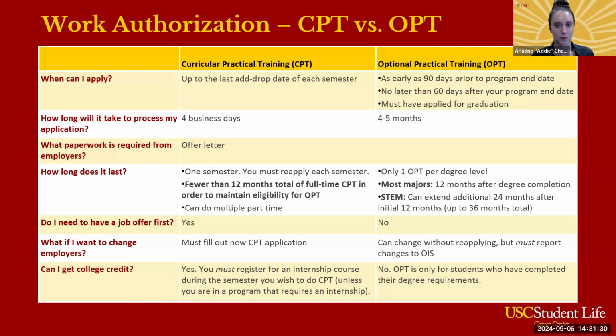If you want to change employers on CPT, you do have to fill out a new CPT application. Whereas if you're on OPT, you actually can change employers. And that's because of the process. If you remember OPT, you actually apply for OPT first, and then you update OIS with your employment information, whereas CPT is employment offer based. So that's why that policy is different. And for OPT, you do not get college credit because it's after your degree.